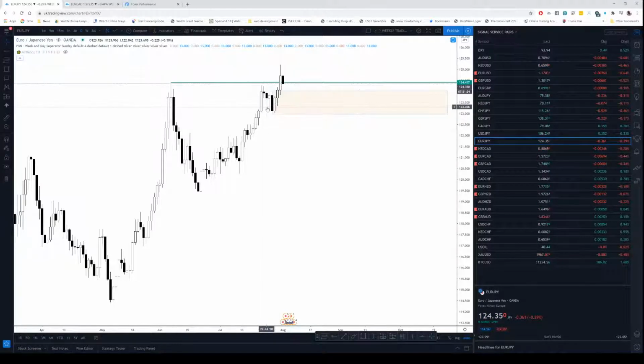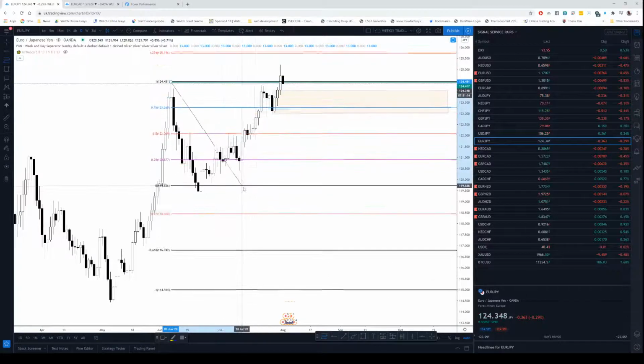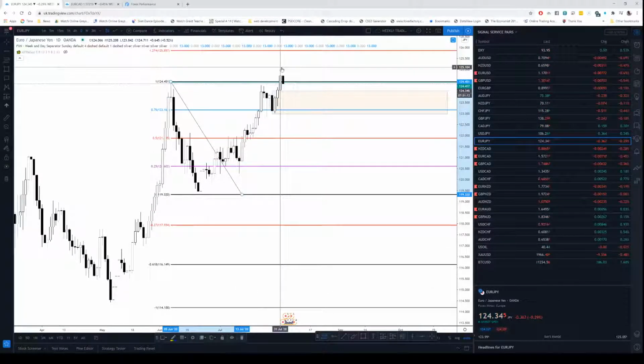If not, then I'll be on the sideline watching it, because my thought process is, if we do run a high, price should reject and come back inside, and if we do come back inside, we should trade to the previous range 50%. So this is the previous range that we had, and price broke above it. So if we come back inside, we should trade to the 50% as our first target.